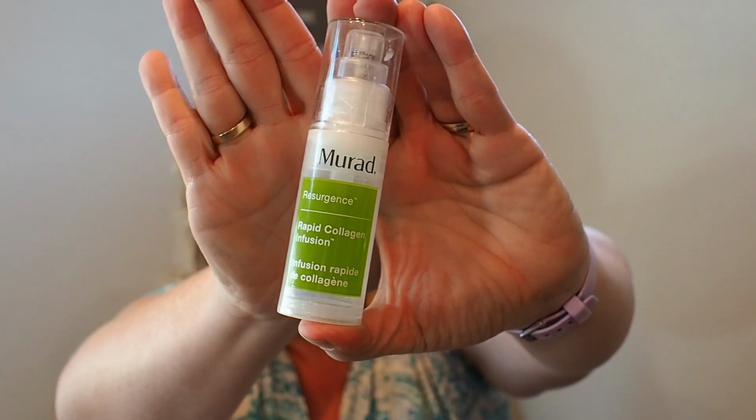I love this. I got this in my Ipsy. It's the Resurgent Rapid Collagen Infusion. It is a thick cream, definitely recommend. Again, I get so many skincares that this one's probably not on my repurchase list, but there was nothing wrong with it. I don't do before or after pictures, but I felt like this was thick and probably really moisturizing and helping with wrinkles. So I definitely liked that product, was happy to have it. If I saw it on sale, I would probably definitely buy it again.